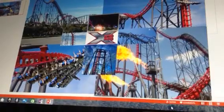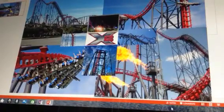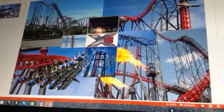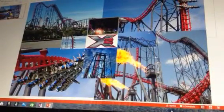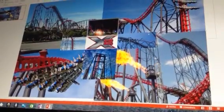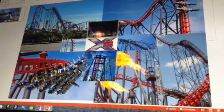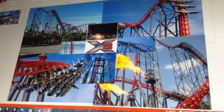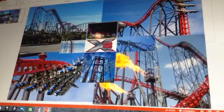Next, we have the height. X2 is 210 feet tall. We are giving this coaster an 8. This coaster is also pretty tall, a pretty average height, especially for a coaster like this. Very nice. You also get going up the hill backwards, so that's a very cool experience looking up at the sky from 210 feet.